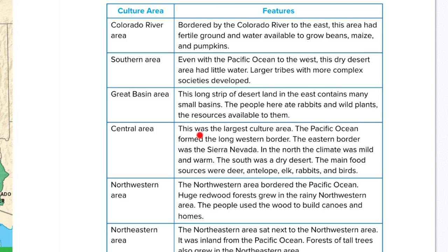Central area. This was the largest cultural area. The Pacific Ocean formed the long western border. The eastern border was the Sierra Nevada. In the north, the climate was mild and warm. The south was a dry desert. The main food sources were deer, antelope, elk, rabbits, and birds.